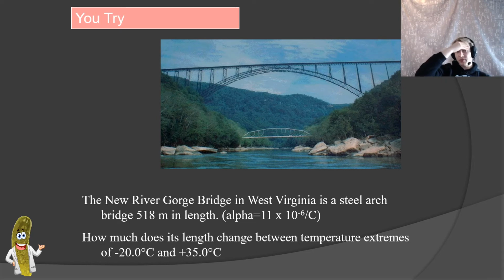So this is the New River Gorge Bridge in West Virginia. This is a steel arch bridge, which is 518 meters in length. We were given the alpha value here, the coefficient right there. How much does it change between the temperature extremes of -20 degrees Celsius and 35 degrees Celsius? Well, we don't actually know what the original temperature was, so we can assume it was built at 0 degrees Celsius.